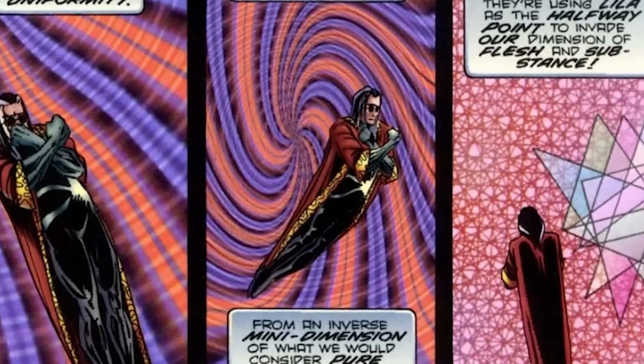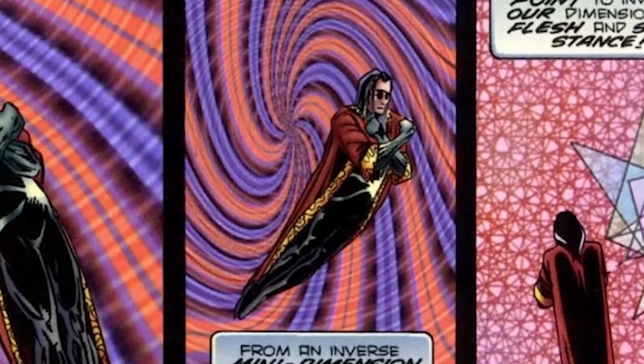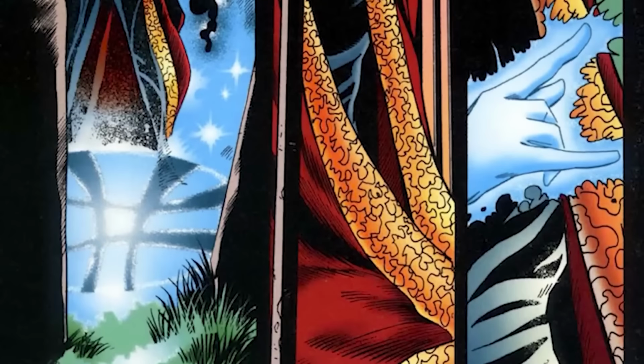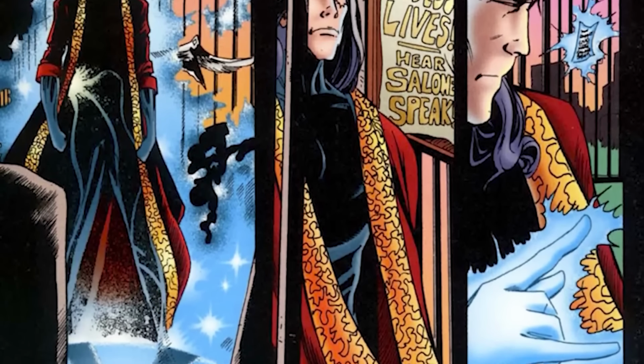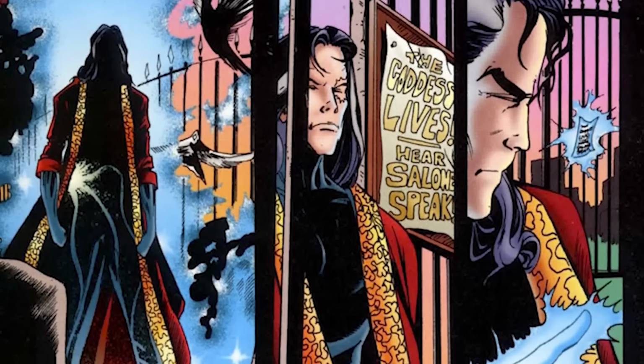His hair was even different. This transformation took place in issue number 75 of Doctor Strange Sorcerer Supreme, where Steven revealed himself at the end as the true Doctor Strange. The sunglasses are what really get me with this one, though honestly, I kinda wanna cosplay as 90s Strange now. I mean, what a vibe.